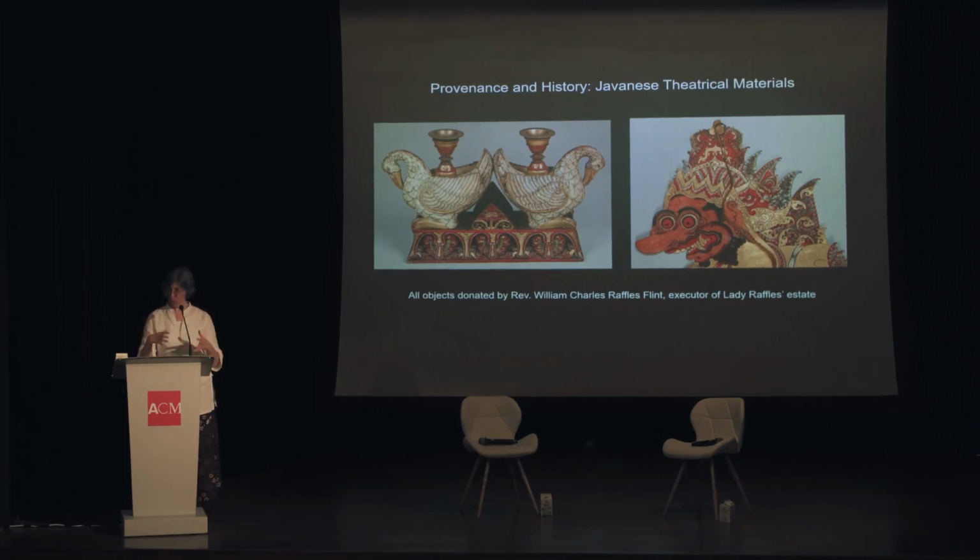And of course, we just looked at this collection with the Raffles exhibition that was here at the ACM in 2019, part of which traveled to the British Museum and was held there as well. But the assumption has been that this collection was taken from the Yogyakarta court when Raffles ordered the British to attack it in 1812, at which time the court was looted quite severely.